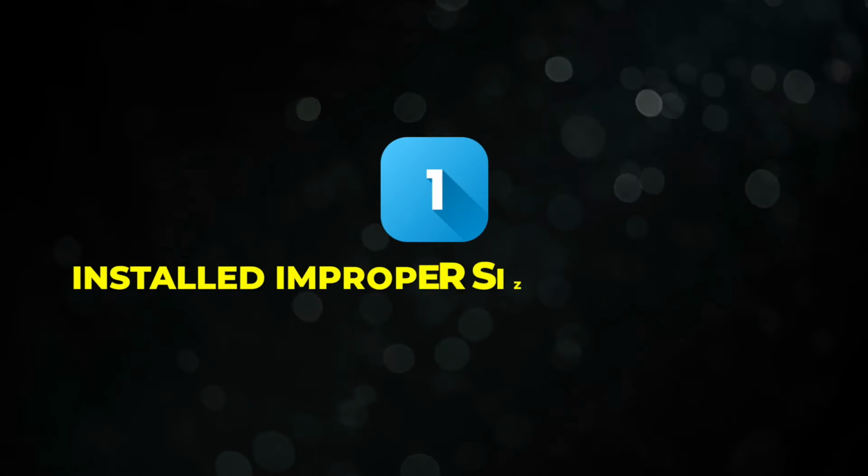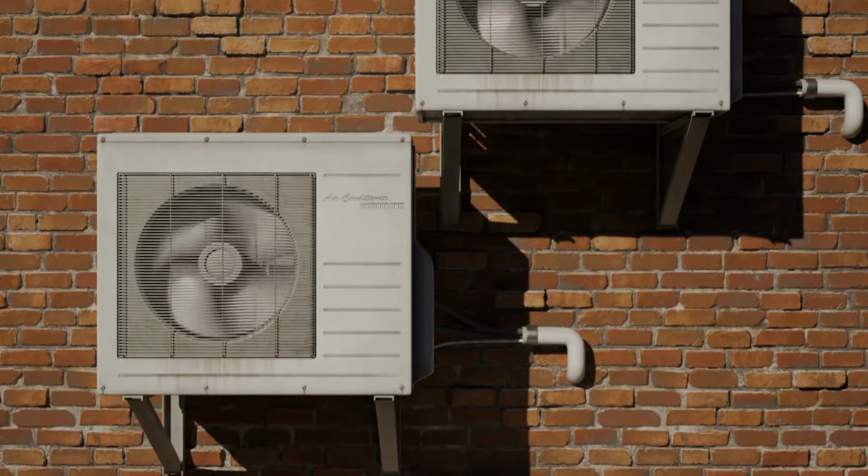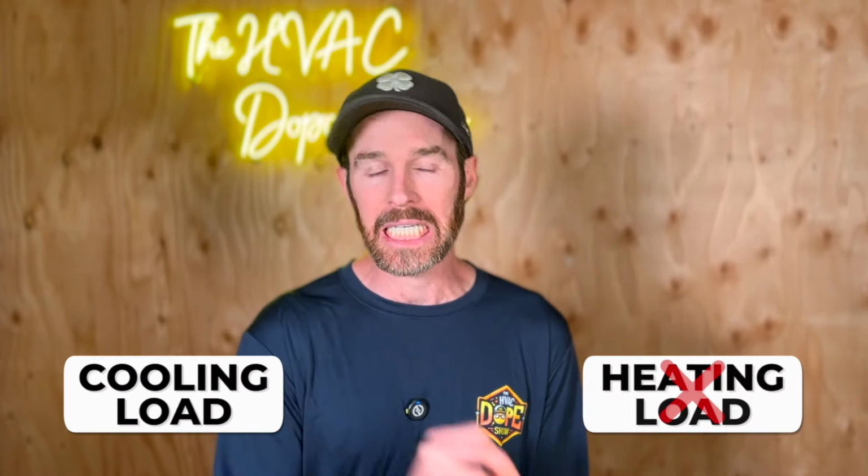So the first mistake that most people make when they're getting a heat pump installed in their home is that they actually size it improperly. Now, if you're the homeowner, it's not your job to size the system. The contractor should size the system. But the number one mistake that we see made is that the system is sized for the heating load, not the cooling load.